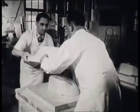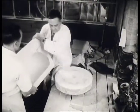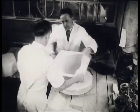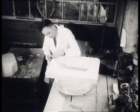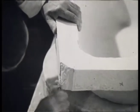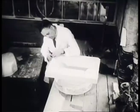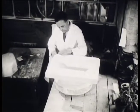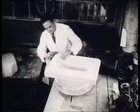When set, the resulting plaster model gives the face of the basin. It is trimmed and finished off before the details of the back part of the basin are modelled onto it. The underneath of the basin is produced in the same way. The modeller must allow for the considerable shrinkage of the ware during the drying and firing, and for the metal fittings which will later be attached.